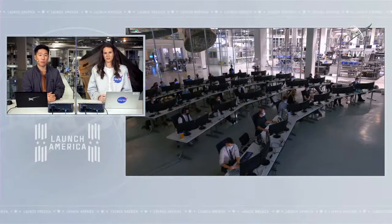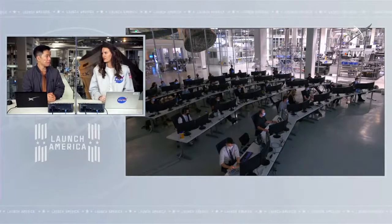And something else we are just learning is Crew Dragon is about 140 kilometers in altitude. So we continue to track its journey back to Earth. We are now, it looks like, 3 minutes away from that anticipated LOS.